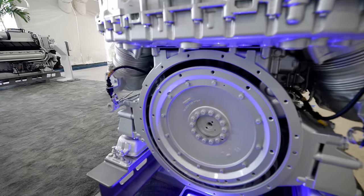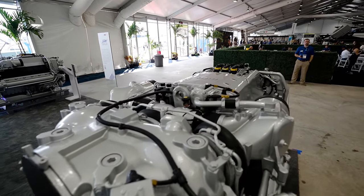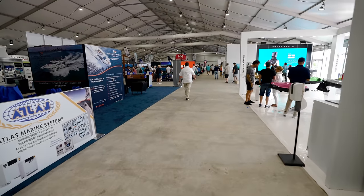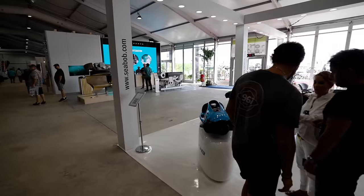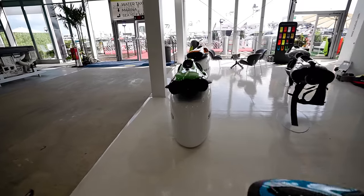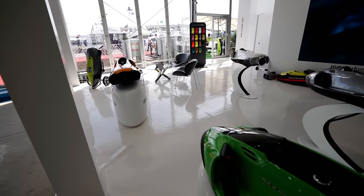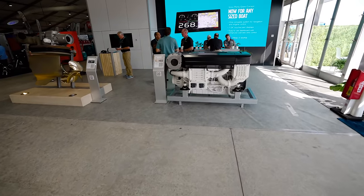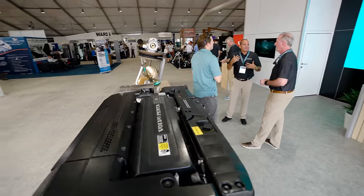Goodness, look at the size of this. Wow. All right. Sea Bobs, these are water scooters. Essentially you put them in the water, hold on, and you just go. So cool. All right, we got some Volvo Pentas. You guys are familiar with the Volvo Pentas. We've been on a couple of boats that have these, and we've done some cool videos on them.